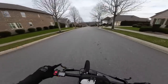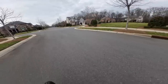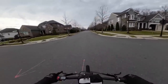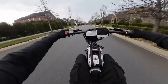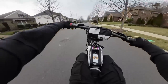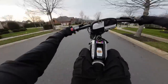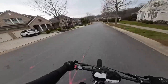Wheelie Hill. The famous hill where I learned how to wheelie, folks. Where's Mo at? Oh, Mo. Dude, he's always off his bike. I don't understand how somebody could be off their bike more than they're on their bike. The hill and pass, baby. Woohoo! That was a good one.